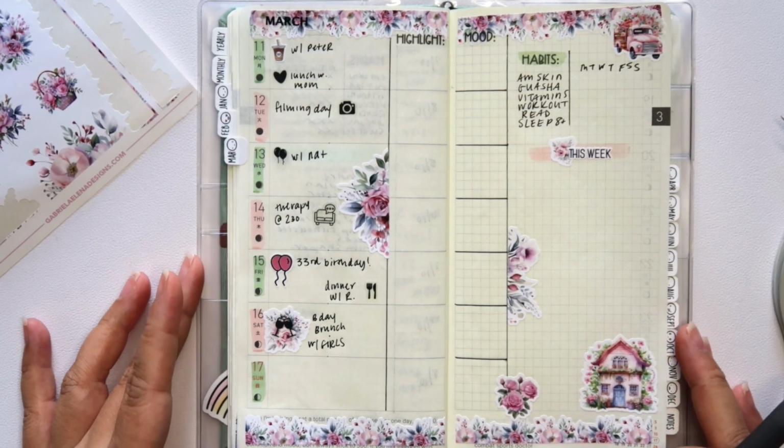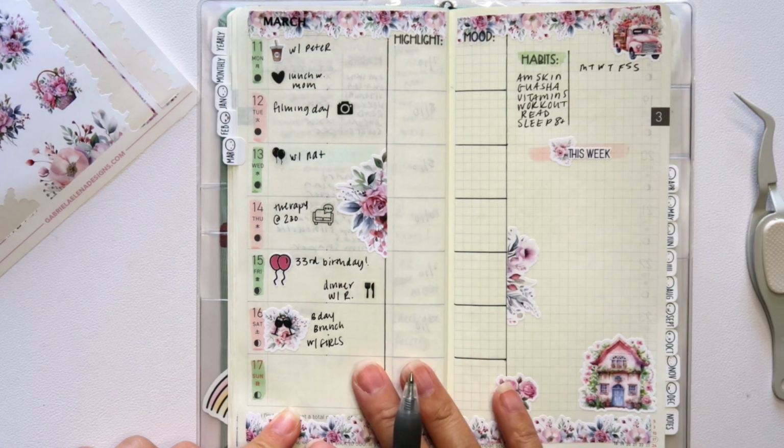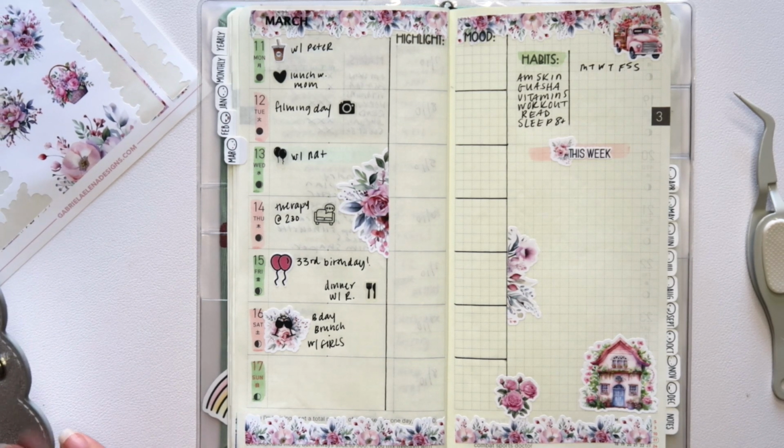We're also doing candle painting. I've never candle painted, I'm so excited. Okay, so there's that. And then Sunday, I actually have lunch with my family.